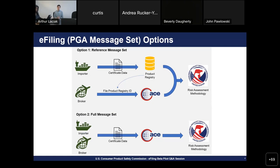And as part of e-filing, we'll have two options. The first option, and probably the preferred option, is to use our product registry, which is a database that we are creating and will maintain. This is solely on CPSC's end. The importer will file the certificate data in the registry and then reference a product registry ID with their entry documents, which would be submitted in ACE. Then all that data will be sent to the risk assessment methodology that CPSC operates. By doing it this way, if you consistently bring the same product over and over again, you only have to file the certificate data once and then only reference that certificate while submitting into ACE.